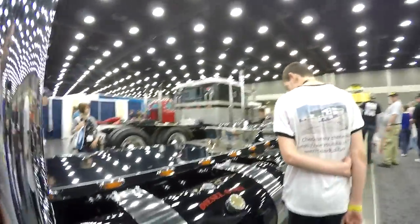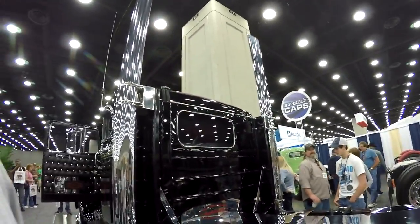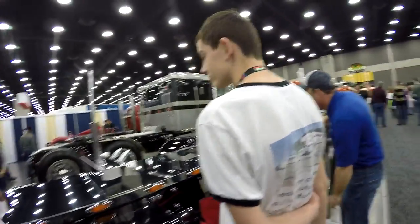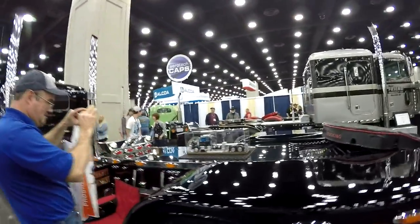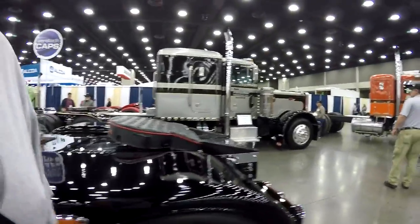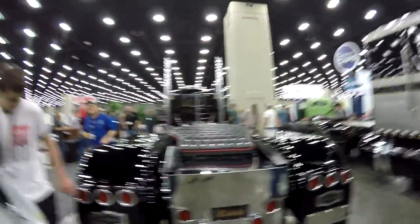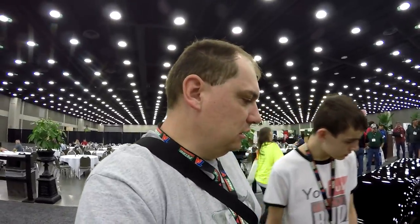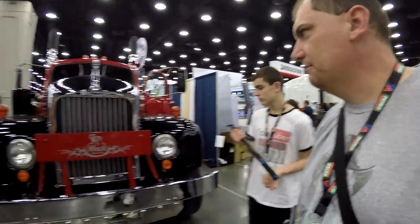Let's take a look at the back here. It says diesel only. Yeah, they still do have two stacks on it, but oh, they even got a little model car over there, eh? Yeah, look at that. He had one created to replicate this truck. Yeah, this is more of a show truck, I guess. It's designed for a show, right? I don't think that they actually drive this truck down the road for any use other than just for the show.